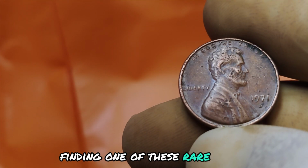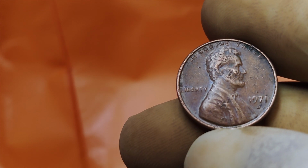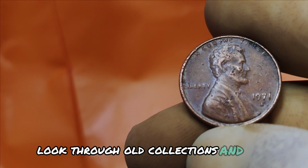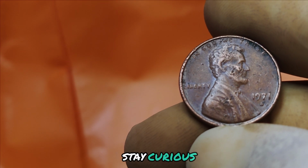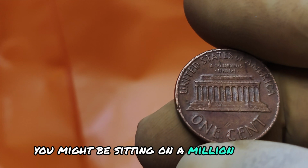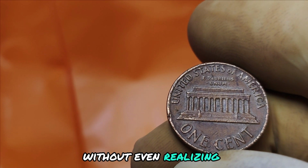Finding one of these rare pennies could change your life. So, check your coin jars, look through old collections, and most importantly, stay curious. Who knows? You might be sitting on a $1 million fortune without even realizing it.